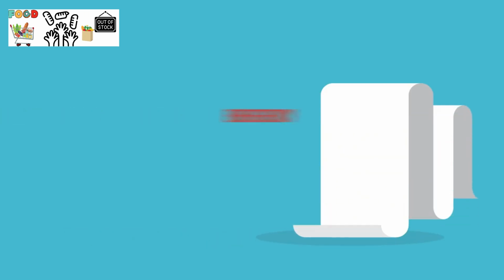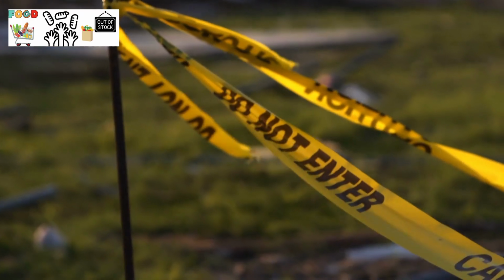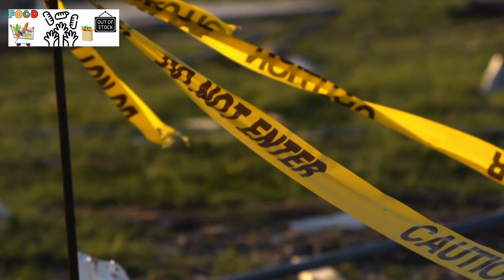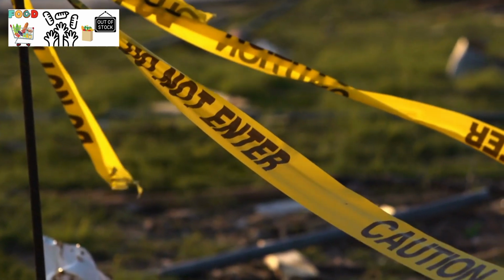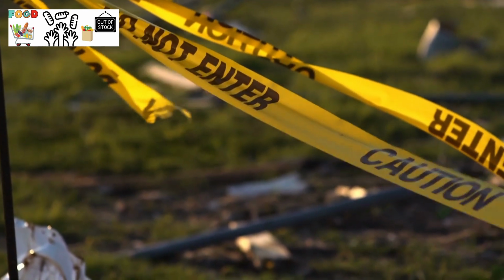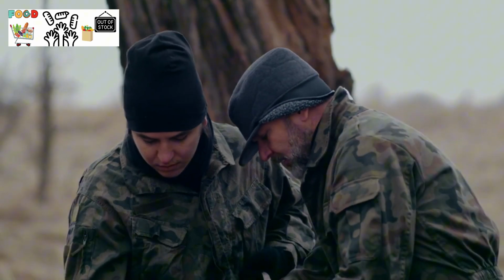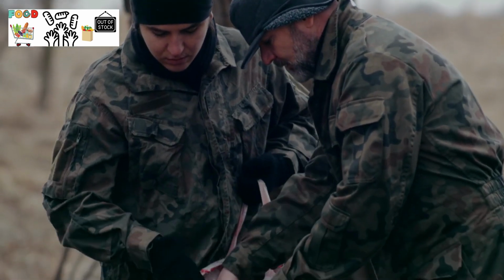Preparedness is key. Having these items before a crisis hits not only ensures you're ready, but also spares you the stress of last-minute panic buying. Whether it's reinforcing your home, ensuring access to clean water, or securing food sources, thinking ahead gives you the upper hand in any emergency. During major crises or disasters, there are always certain items that become incredibly scarce.